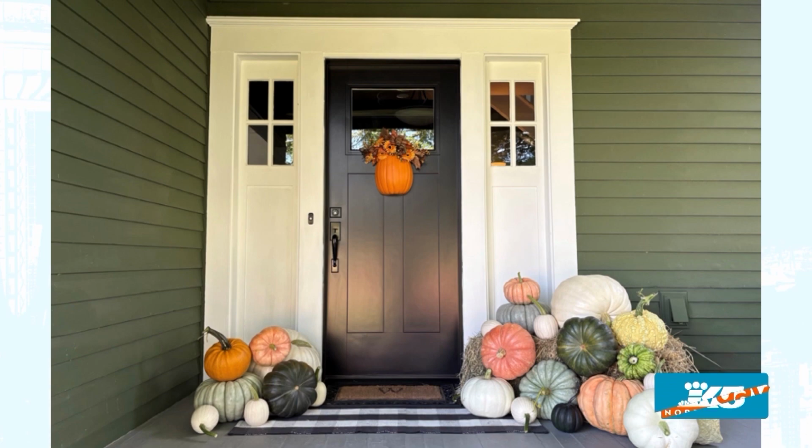Oh yes. This is my vibe. Yes. No, this one is fabulous. This is actually also a neutrals package, but we added some darker pumpkins in there. Like you can see, some of them are so dark green they're almost black, but I mean black is a neutral.